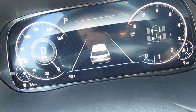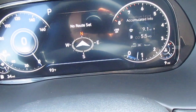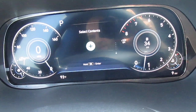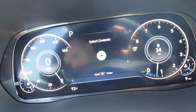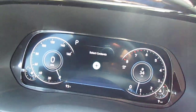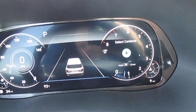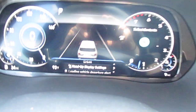We can get over to the settings here. The settings are in here, I know. We're gonna find it. I'm not gonna stop until I find it. I could be wrong. Maybe I am completely wrong about this. I've been completely wrong about many things before. I could be completely wrong about the heads-up display. Heads-up display settings right there. Oh, see, I was right.